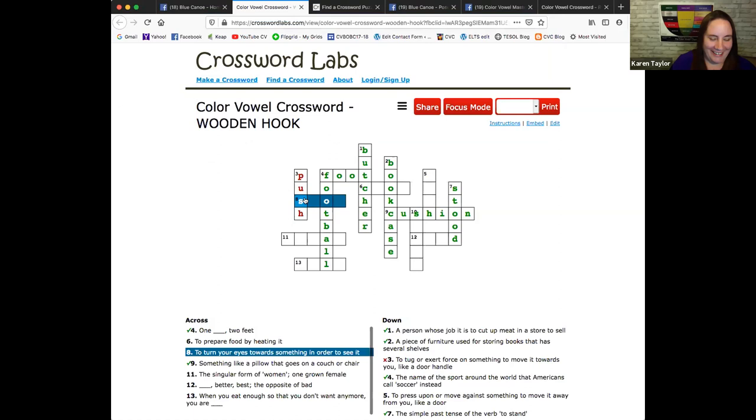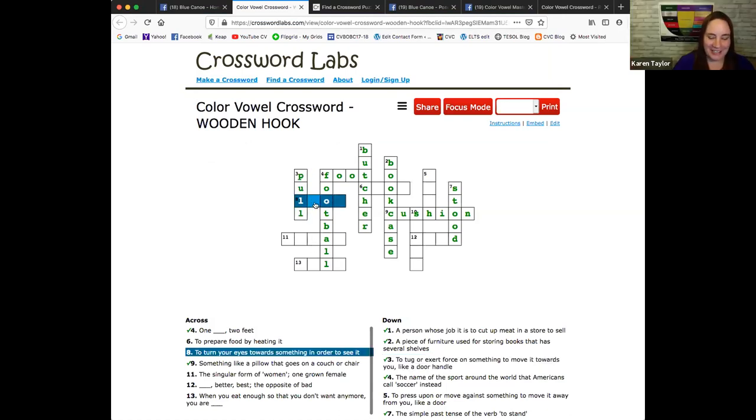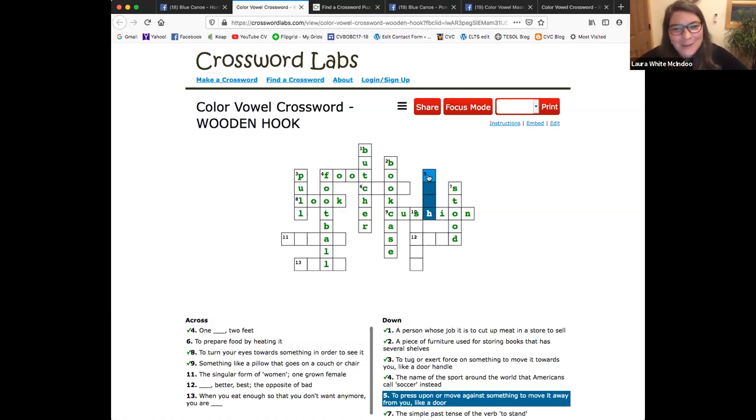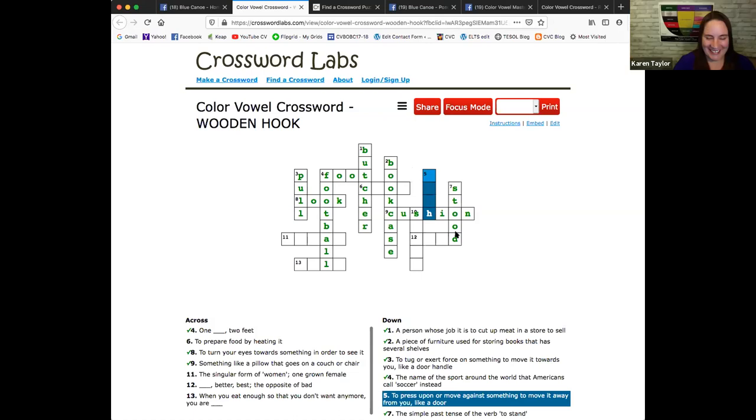Karen, if you notice, your three down is red. Oh, it is. Three down. To tug or exert force on something, to move it towards you. Oh, not away from you. There we go. Thank you. Oh, that's much easier now. Right. So learners, if you are in that situation, go back and notice if something is red. Exactly. It took me a few rounds of these to realize that I had some errors.